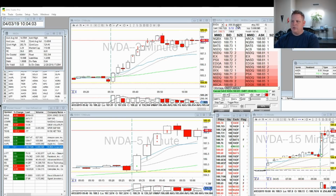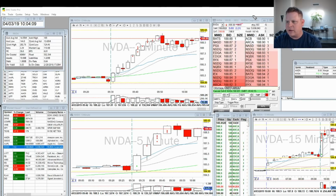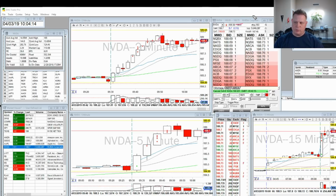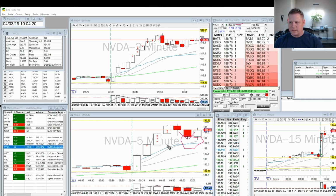It ended up getting within about 7 cents of that gap fill, which it'll probably make a run for. You can see right now it's paused, came back, tested moving averages. It didn't even touch the moving average on the 5-minute chart here. So I had a little bit of room. I would not have held through this pullback in all likelihood.